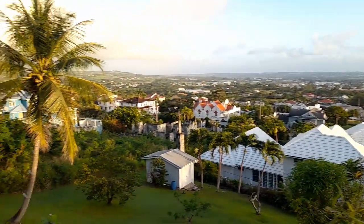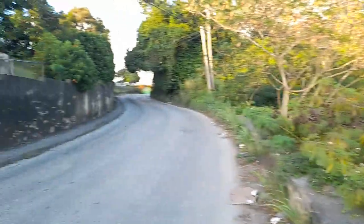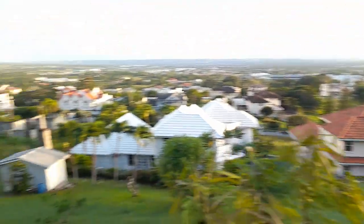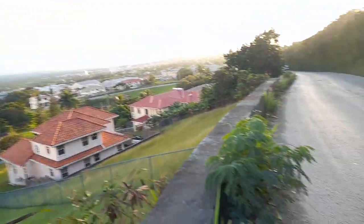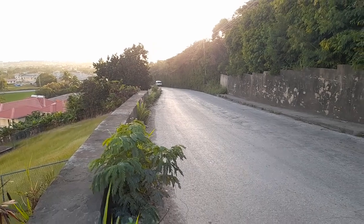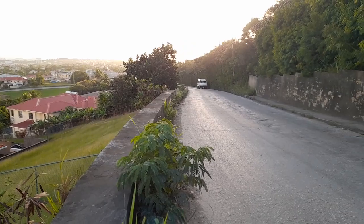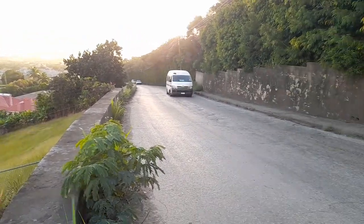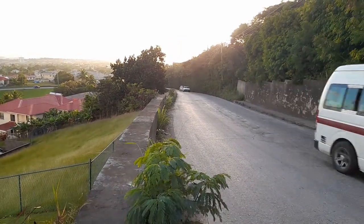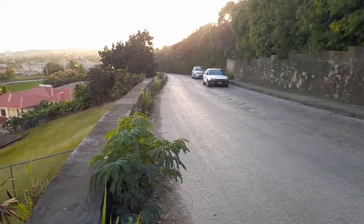And this is Edge Hill Terrace just below here, which is another upscale community. So this is one of the most developed parts of the parish of St. Thomas. Because in St. Thomas you mostly find remote villages and lonely roads and deserted areas and gullies, but in this part of St. Thomas you'll come across a lot of big upscale houses.